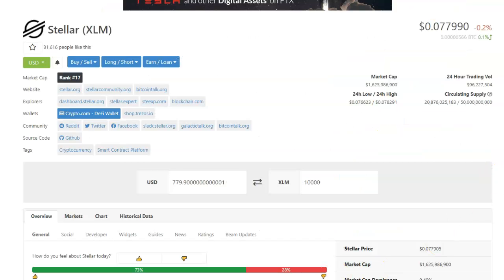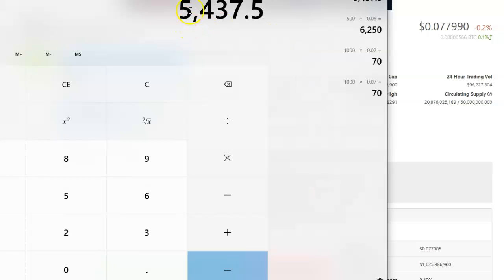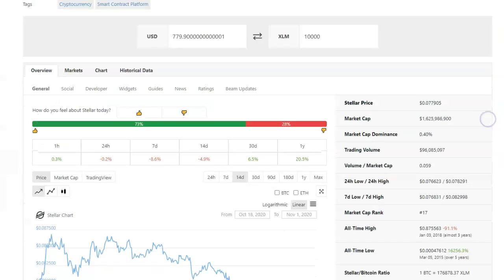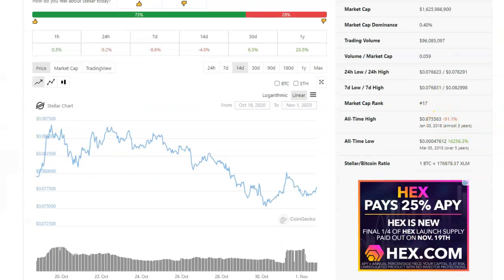And then I got my calculator back here. I like the numbers, 4,437 off of a $500 investment. Why not? And then if I wait till the latest bull run, which is 87 cents, then I've not only made my money back, but I pretty much just quadrupled the money that I already invested. So that's something to think about, guys.